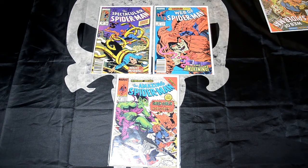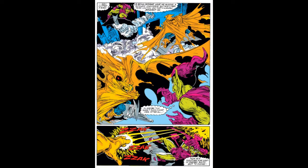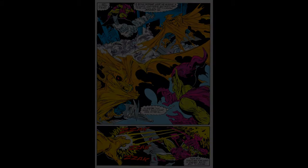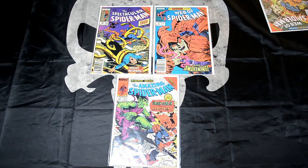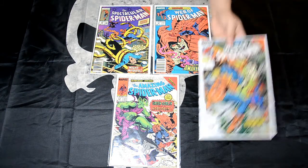I mean, some of these panels, they're not even solid panels. There's a panel where Hobgoblin's cape is what's separating the panel above it from the panel below it. So just little things like that, really interesting to see, and kind of in hindsight going back and looking at it. So pretty cool. Anyway, I think that's all I've got for today.